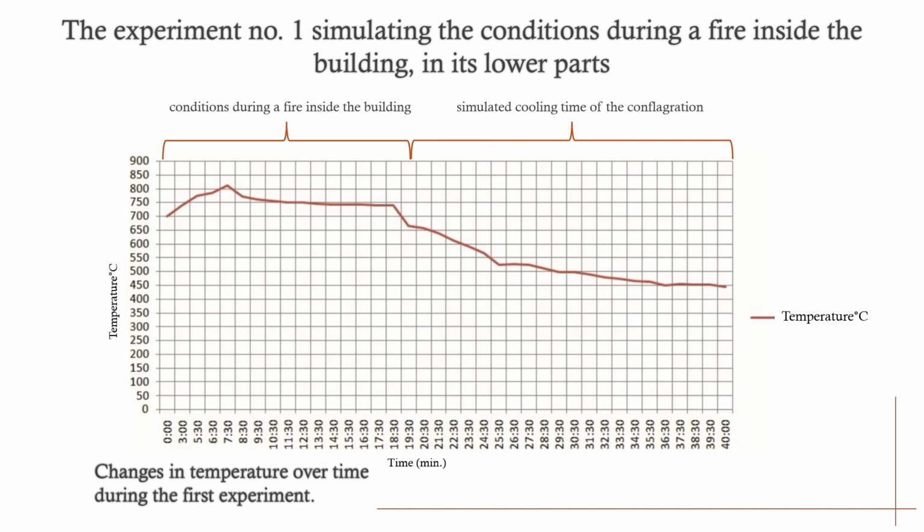The first test simulated the conditions during a fire inside the building in its lower part. Experimental studies show that the temperature in this part of a burning wooden house reaches around 700 to 715 centigrade and is maintained at this level during the first phase of the fire, i.e. for about 20 minutes, depending on the weather conditions and the amount of available fuel.